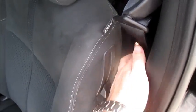Anyways, getting into the back seat is not too difficult to do. You just move the seatbelt out of the way, pull up on the little trigger here, and the seat goes forward. Now, getting into the back of this thing can be a challenge for those of us who are of the taller type. As I said, I'm 6'1", but as you can see, I can shoehorn my way into the back here. And once the seat is in place, so there's where the seat would be.